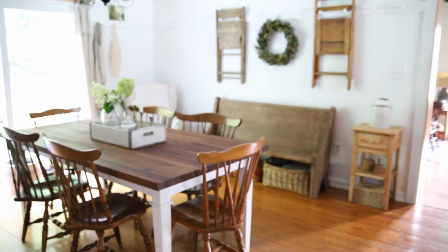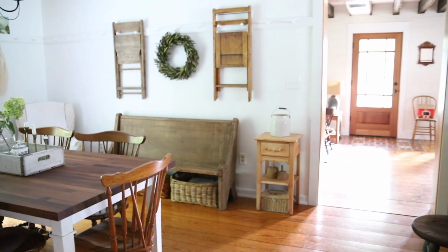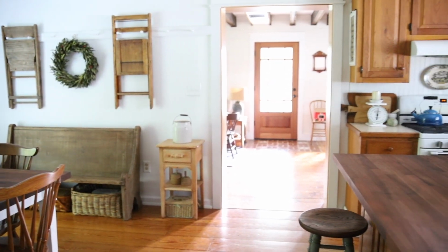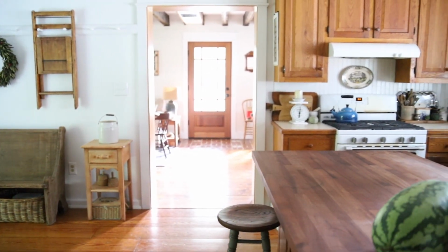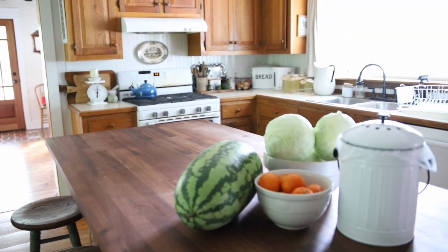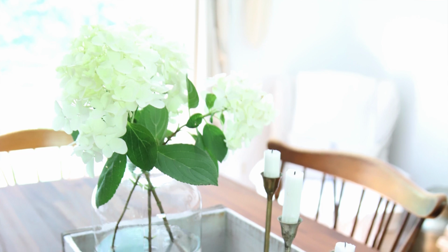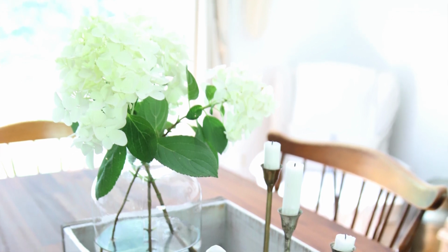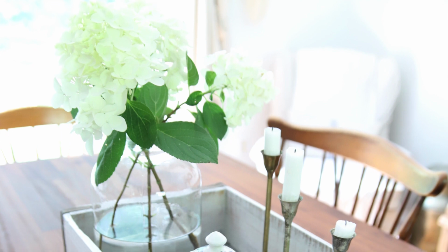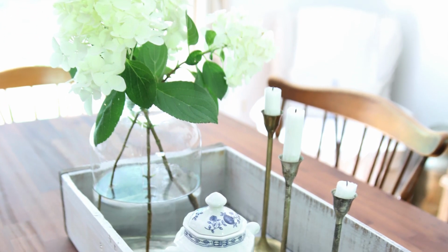All I did really was I found a Pepsi crate, and since we don't drink soda, I thought I would try to paint it or maybe whitewash it a little bit and help it pop on the very dark tabletop. And then I added some hydrangeas from our hydrangea bush, and I placed them in our pickle jars that I used for our apple cider vinegar that I was fermenting.